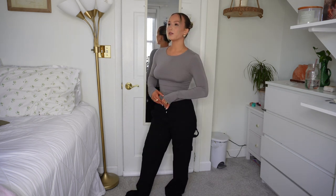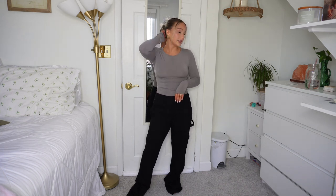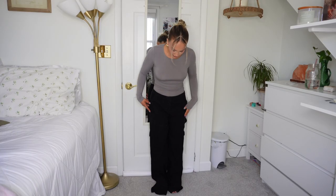I just like these pants for when I want to look stylish, but I also don't want to be uncomfortable in jeans. Maybe I'm going out to eat or I'm gonna be sitting around somewhere and I don't want everything all tight. You know that feeling, it's not good. So these are a really good pant.